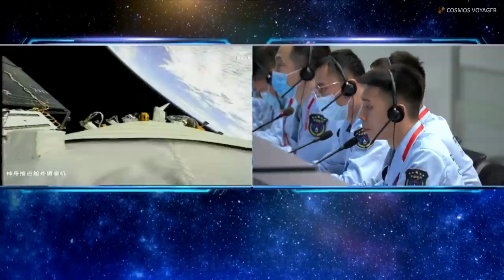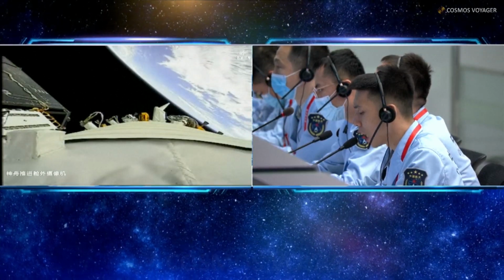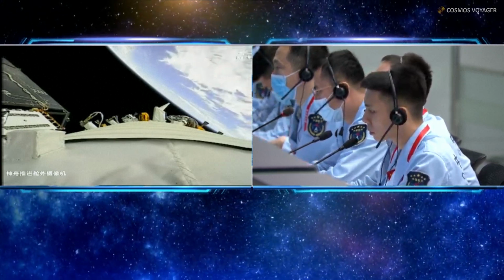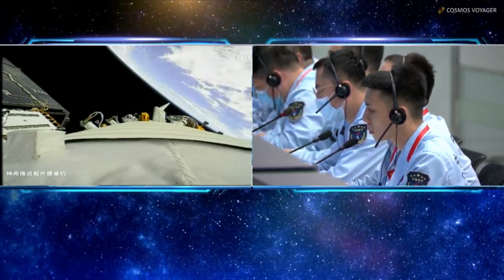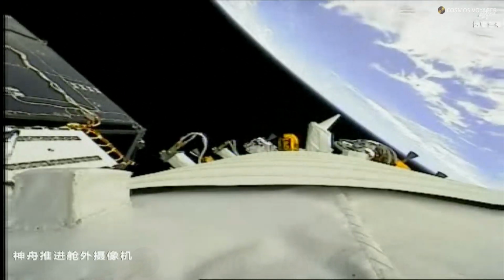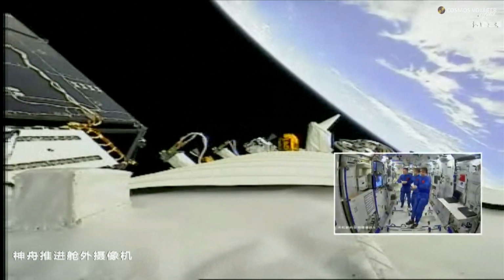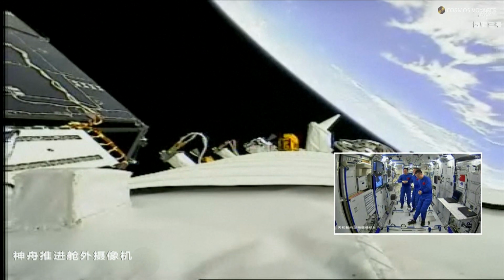Beijing, understood. Solar panel unfolded as planned. I just heard confirmation from the Beijing Aerospace Command and Control Center. So the Beijing Center has taken over. Now the command has changed from the Jiuquan Satellite Launch Center to the Beijing Flight Control Center.